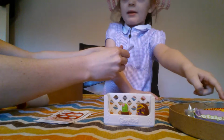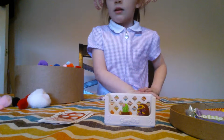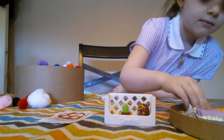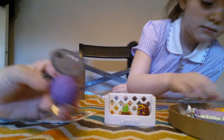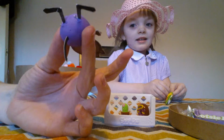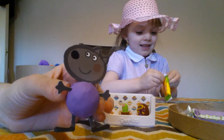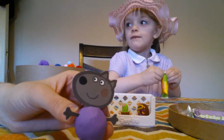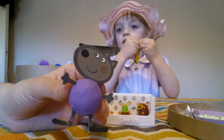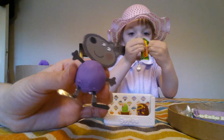Mommy, can I have one of my sweets? Are you going to eat one of your sweets? Okay. I'll put Danny Dog's tail in while you pick out one of your sweets to eat. Okay. Here's Danny Dog. Look at him with his legs, and he's even got a tail. What is something Danny Dog says in the show Peppa Pig? Woof. Oh, he doesn't say words? Ruff, ruff. Does he say ruff, ruff with a British accent? No, he does say words. Oh, he does. Does say what?